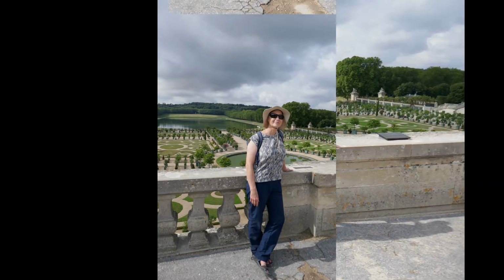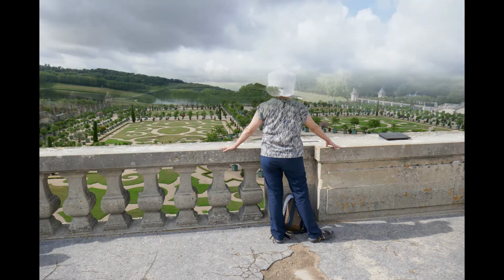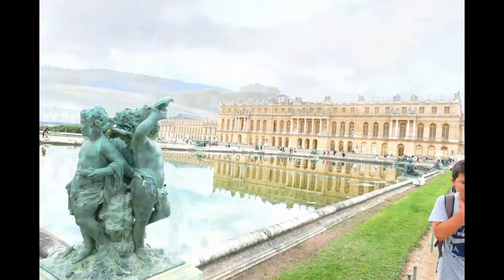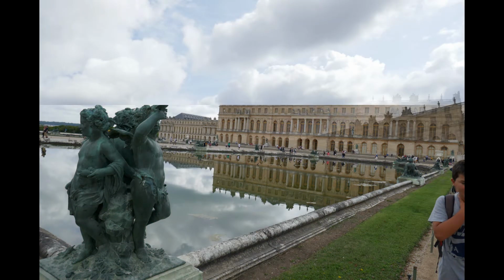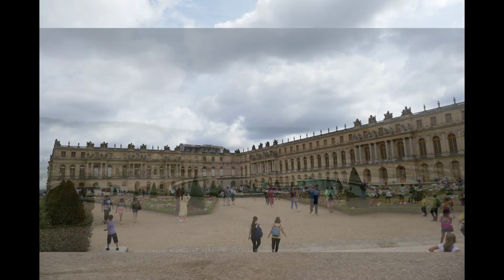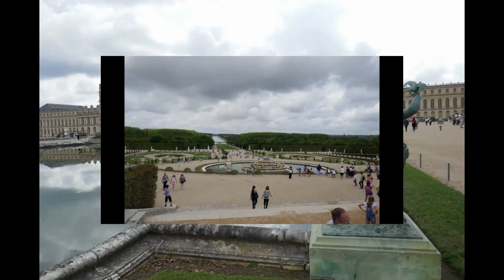Looking down the Royal Drive, you see the round Apollo Fountain far in the distance. Just beyond that is the Grand Canal. The groves on either side of the Royal Drive were planted with trees from all over. It's all laid out in an elaborate grid and dotted with statues and fountains. Of the original 1,500 fountains, 300 remain.